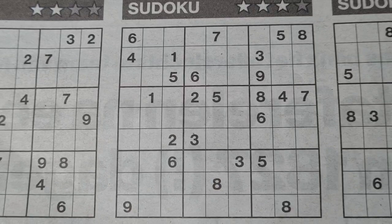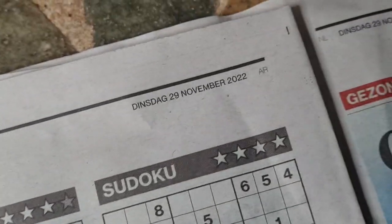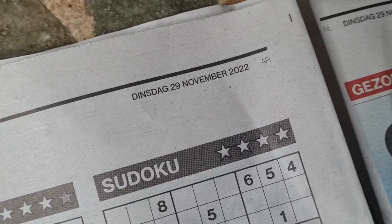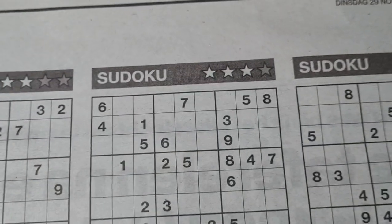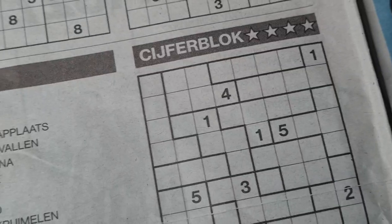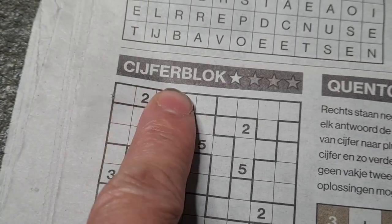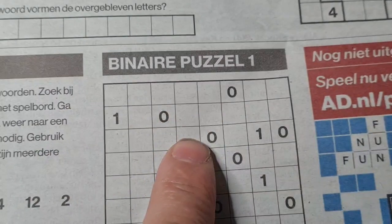In this addition of today's newspaper on Tuesday, November the 29th, 2022, we have here 7 extra puzzles. Those puzzles are the letter Sudoku, the 2 stars, the 3 stars Sudoku. This one will be special, the Sudoku with 4 stars. The tectonic with 4 stars and the tectonic with 1 star. In Dutch they call it cipher block, in Japanese suguru, and the last one is a binary puzzle.